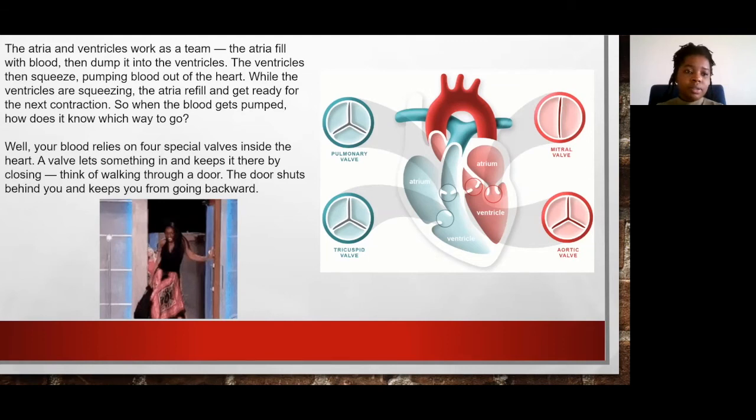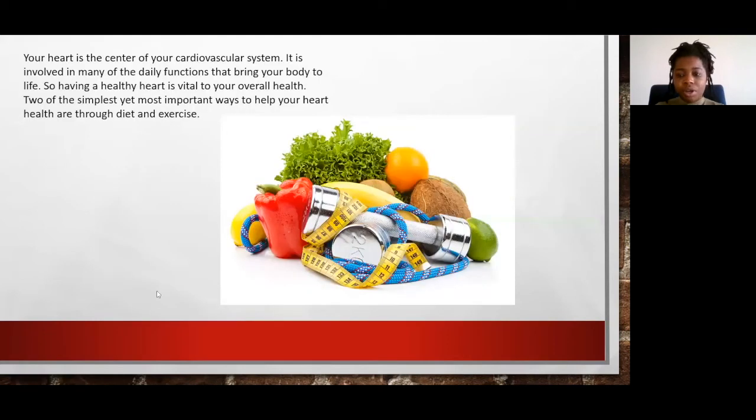Okay, so let's move on. We are not writing it. So it's actually two more slides added. So we have 5 minutes. Your heart is at the center. We are not writing this.